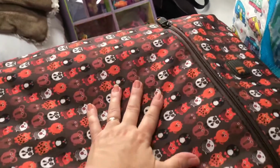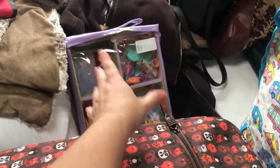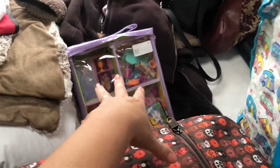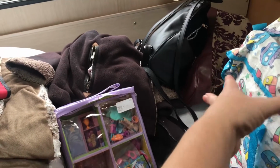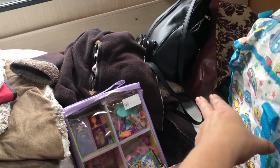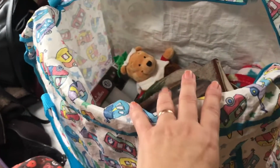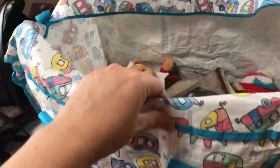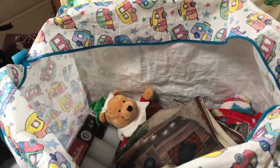I've packed the spare clothes that we keep in the caravan. They're all going home. I've got some of our granddaughter's toys here. That's the tech bag that's ready to be packed, and also there's the laptop case underneath there, our thick fleeces. This is the bag that all the Christmas stuff goes into. It just helps when I get back home to unload it.